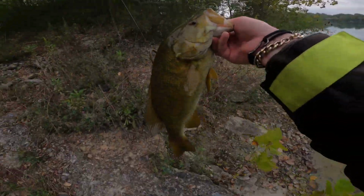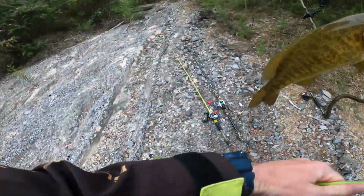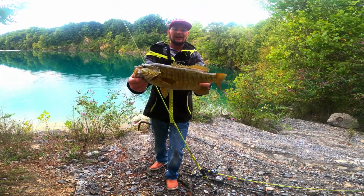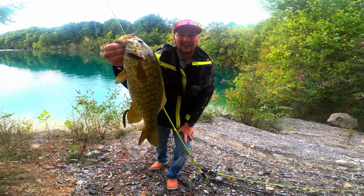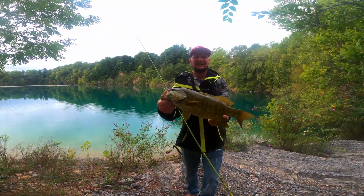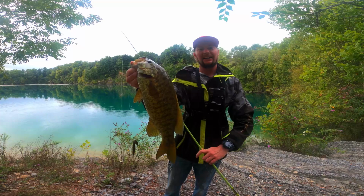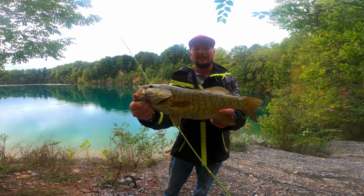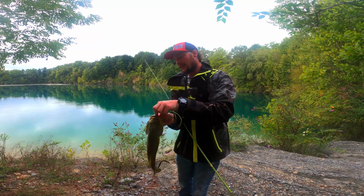There we go. Here we go, guys. Check out that nice one. It's a beautiful smallie. Heck yeah. Solid one off the wacky rig. Beautiful looking one. They sure are nice looking in there. Probably about an 18.5, 19 incher.